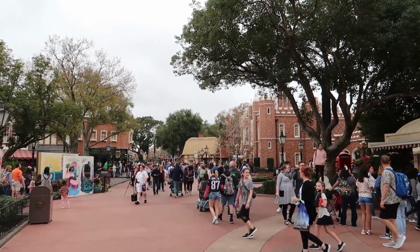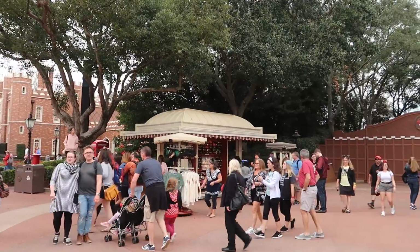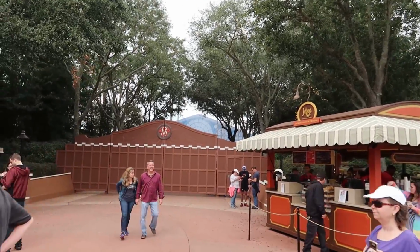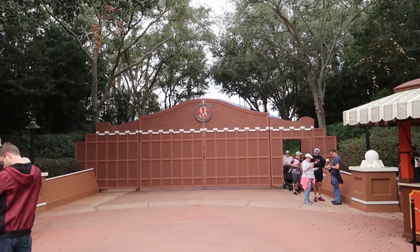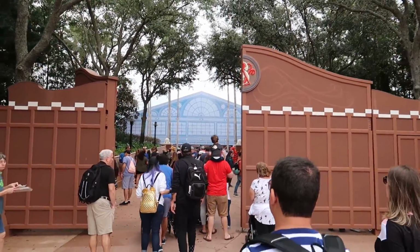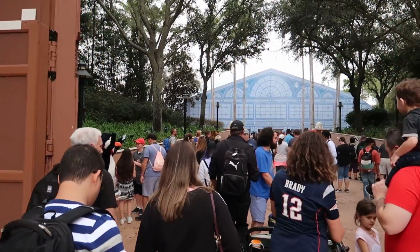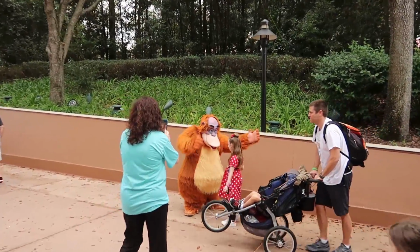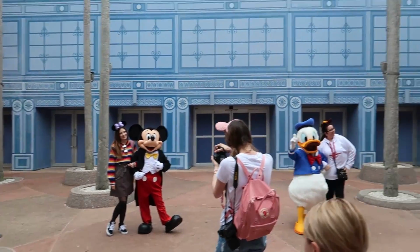Where we left off in the last video was coming out of the UK pavilion, and the last thing we saw was this pin buying kiosk. The first thing we come across is this gateway over here. I know this gateway looks very nondescript right now, but occasionally it does open up and you can go back there and meet characters. It's a little event called Character Palooza. If you ever come back here and this gate is open, make sure you go back there. Right now we've got the penguins from Mary Poppins, King Louie, Chip and Dale, Pooh and Tigger, and then Mickey and Donald all the way in the back.